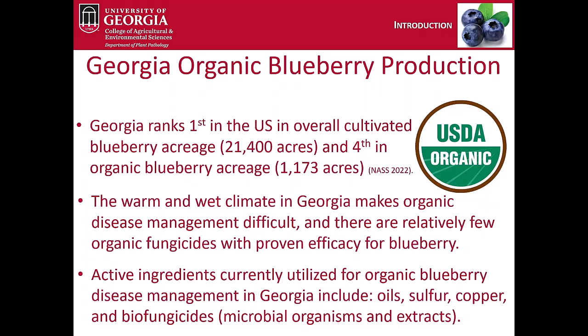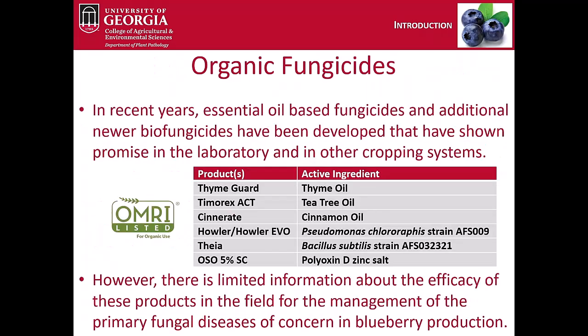And this is largely due to the fact that the warm and wet climate in Georgia makes organic disease management pretty challenging, and there are relatively few organic fungicides with proven efficacy for blueberries. The active ingredients that are currently used for organic blueberry disease management in Georgia include various oils, sulfur products, copper, and biofungicides. So biofungicides are materials that include either microbial organisms or extracts from the growth of those microbes.